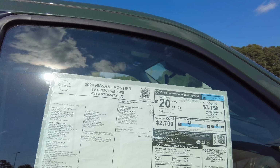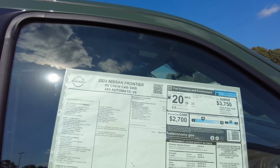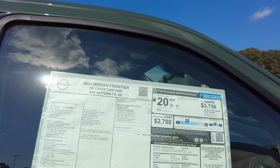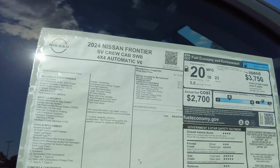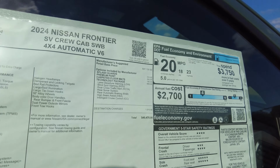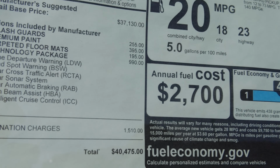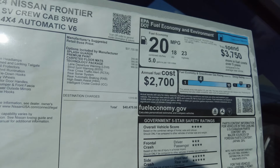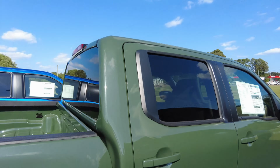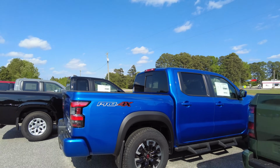So you can see the base MSRP on an SV crew cab with four-wheel drive, which is kind of what everybody's going to want, is 37 grand. That's up quite a bit from the way it used to be. You used to be able to get an SV four-wheel drive for about 34. So they're up a good 3K since the relaunch of the Frontier. But out the door, this one has a few options, and after destination, you're looking at $40,475. Would you pay 40 grand for an SV, or would you opt for this really sharp looking Pro 4X?